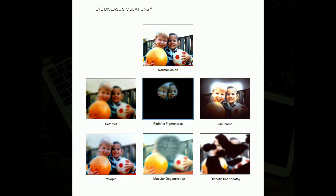They probably have some vision issues related just to the general process of aging, but not everyone's going to get glaucoma, not everyone's going to have cataracts, but these are some examples of what people can be dealing with.